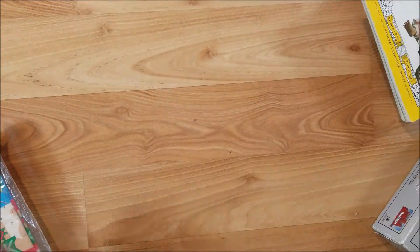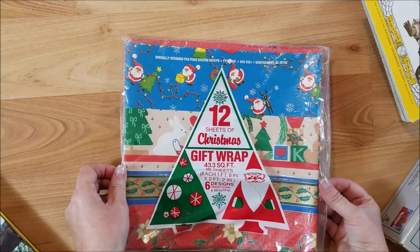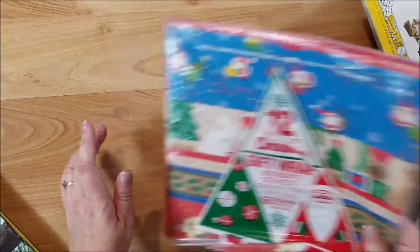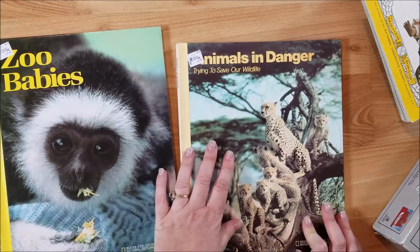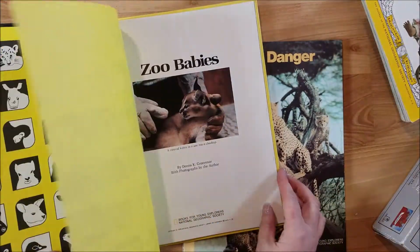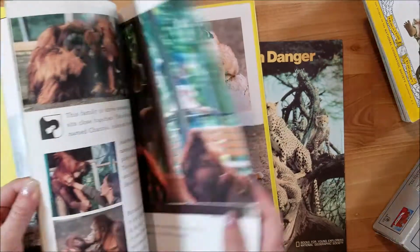I could always use more Christmas paper. I found this set of vintage Christmas wrapping paper that would be nice for Christmas. And then I found these 2 books. They're National Geographic, Animals in Danger, and Zoo Babies. And they are from 1978. So I thought they were super cute.